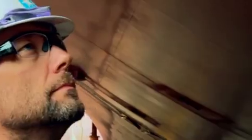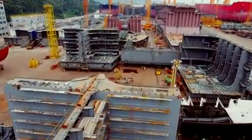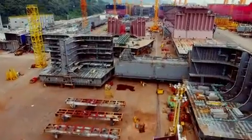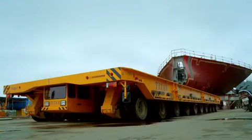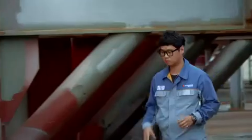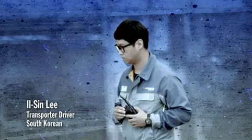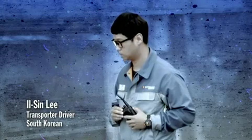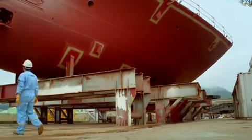Shipyards are always short of space, so everything is packed quite tightly together. But with no cranes in the vicinity, the yard has arranged for some alternative transport. 35-year-old Il-Sin Lee is the man with the job of shifting this hunk of steel. This block is one of the biggest. It's very difficult and it makes me nervous.